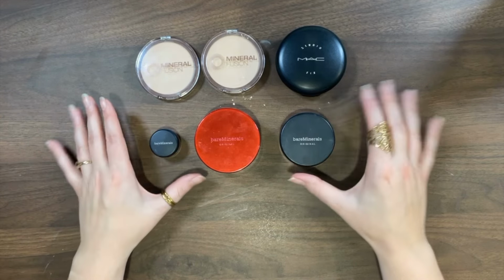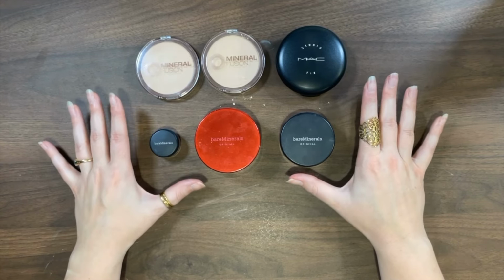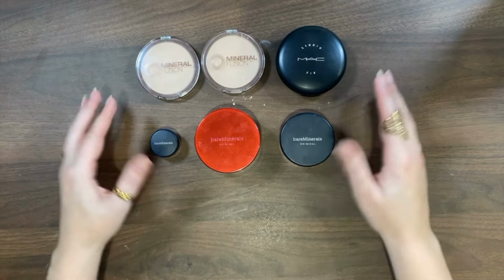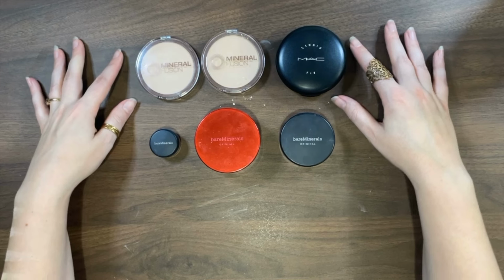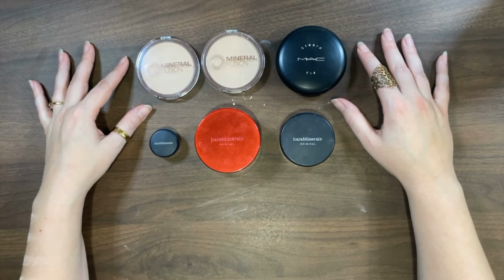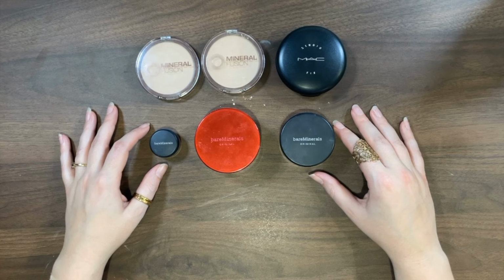I didn't wear makeup for a really long time. There's lots of reasons for that. But one of the reasons is I don't like it when I can feel makeup on my skin. I don't have anything against these formulas. They're fine for what they are, but I can feel them on my skin. And I don't like that. I don't like it when I can feel makeup on my skin. And Bare Minerals, I can't feel it on my skin.